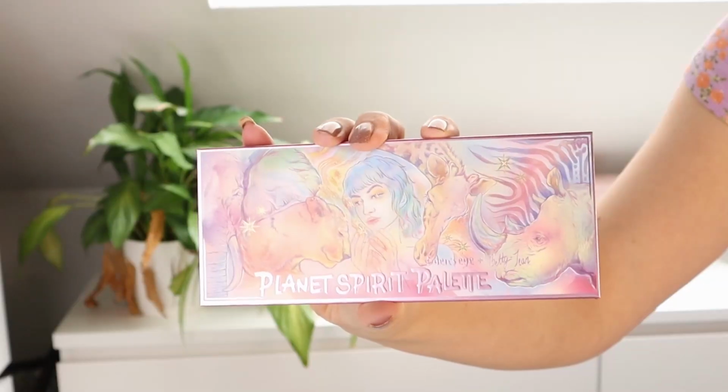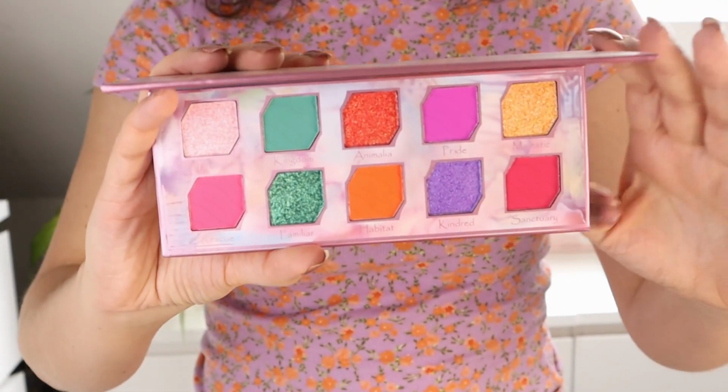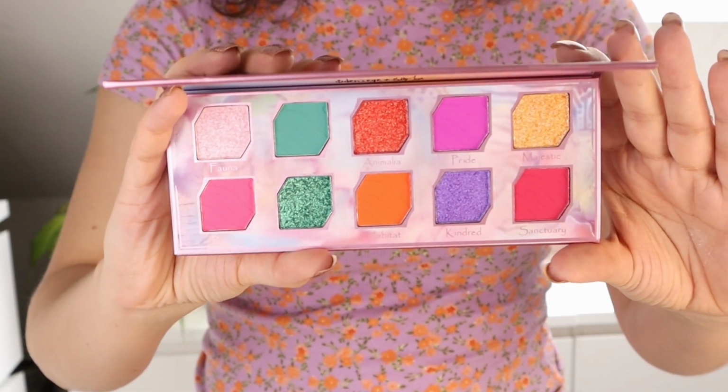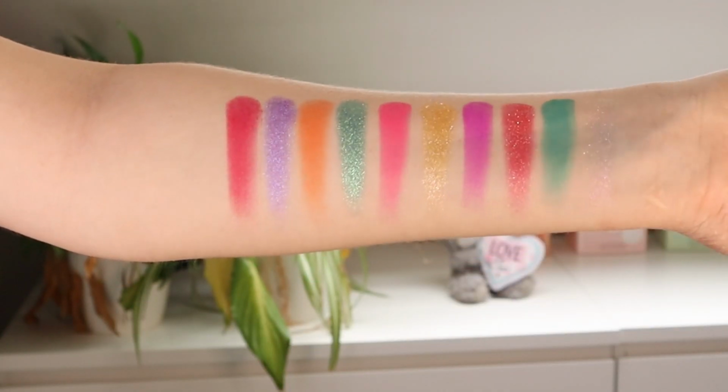So let's hop in. First up, I have here the Planet Spirit eyeshadow palette with Battybean. She is such a cool creator with such an interesting, fun makeup style, and I feel like she really surprised me with this color story, because we've seen collaborations from her before that were a little bit more moody, a little bit more Halloween themed, and this is so fun. It's so bright. I have to be honest, I was kind of thinking, do I need this? Maybe it's a bit too bright, maybe it's a little bit too warm.